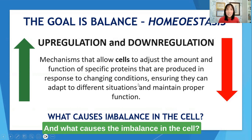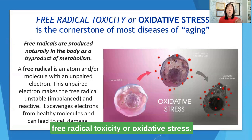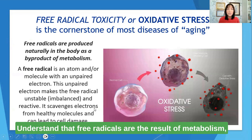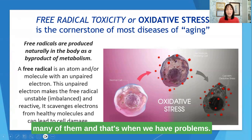And what causes the imbalance in the cell? Well, something you might be familiar with. Free radicals. Too many free radicals can cause free radical toxicity or oxidative stress. And this is the cornerstone of most diseases that we consider diseases of aging. These are produced naturally. Understand that free radicals are the result of metabolism, this exchanging of electrons in the cell, but too many of them, and that's when we have problems.